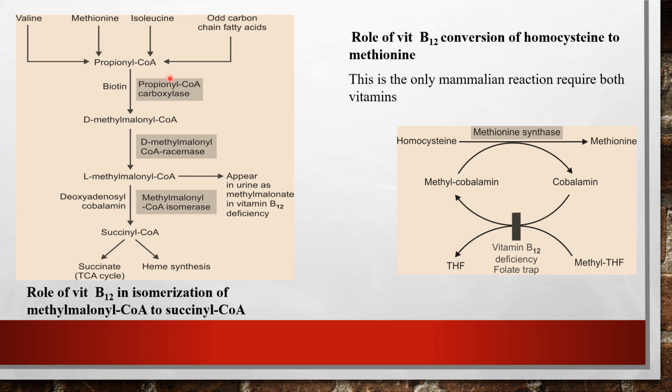So from propionyl to D-methylmalonyl coenzyme A, then in the presence of the enzyme D-methylmalonyl coenzyme A racemase, it converts into L-methylmalonyl coenzyme A. So here comes the role of vitamin B12 in the form of deoxyadenosylcobalamin. It influences the enzyme methylmalonyl coenzyme A isomerase or mutase. So it is a coenzyme for this enzyme. Finally, L-methylmalonyl coenzyme A converts into succinyl coenzyme A, which is now involved in the TCA cycle as well as synthesis of heme.